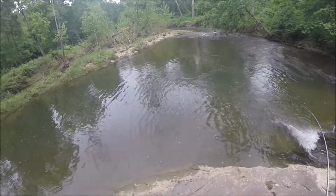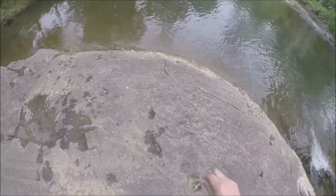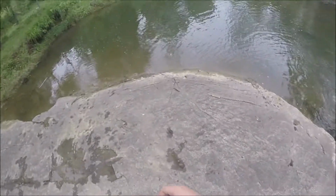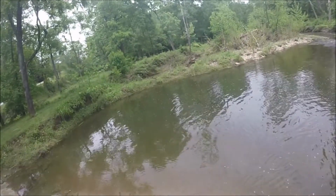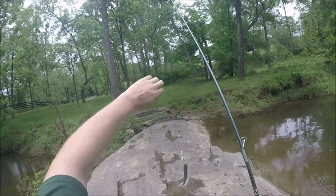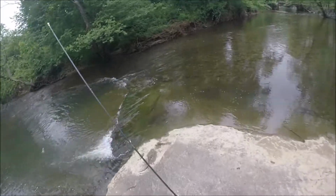There's a fish. That is another little rock bass. At least I think they're rock bass. Don't have mercy if I'm wrong, but I think these are rock bass. Yeah? Yeah. Ambloplites rupestris. Got him. Little fallfish. Little baby.